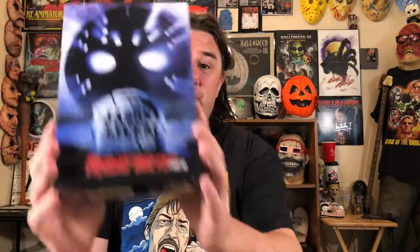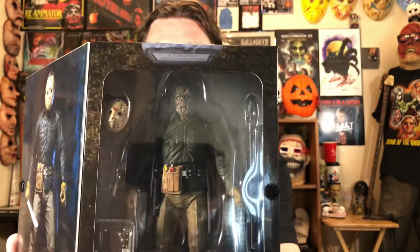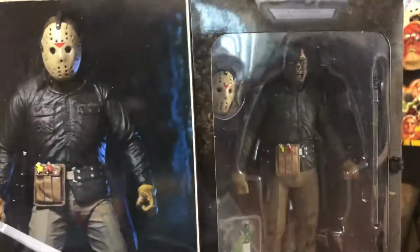And the next thing I got. I'm glad that NECA reissued this because you can find it. It's not that hard to find, but it was like $75. And I know the people that have had it have complained that they reissued it, but personally, I'm glad they did. That is the Friday the 13th Part 6 Jason. Super excited to have this. Love it, love it, love it. Doesn't have an alternate head, and in fact, it only has one mask, where a lot of them come with two masks. But his mask doesn't get all the damage that it does in some of the other movies.